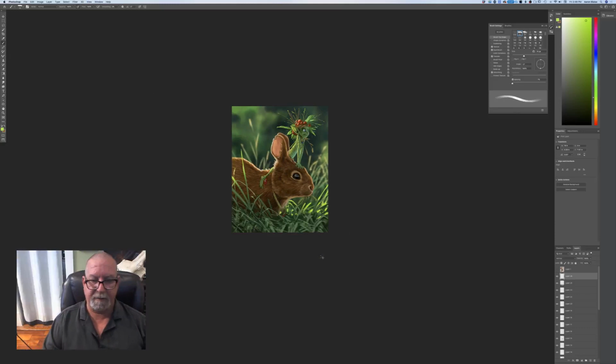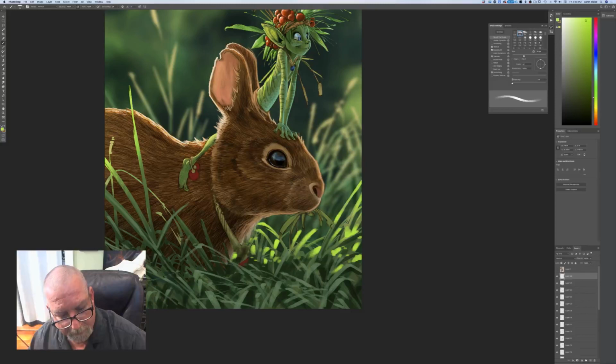See, by having the right value and temperature, you can create... Look how quickly I was able to create some depth, getting some sunlight behind some of this grass, or it's coming through some of the grass, being lit up. You see?